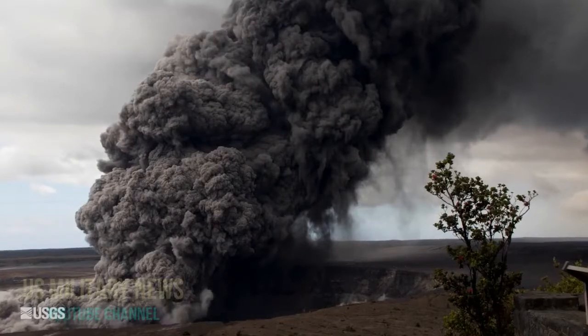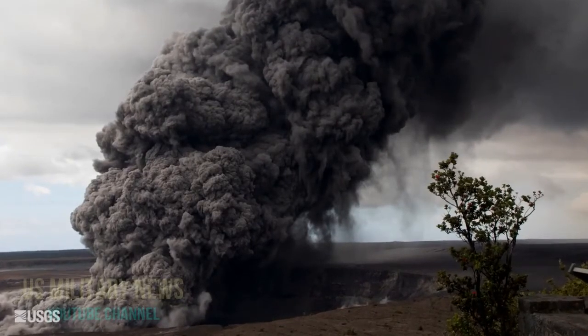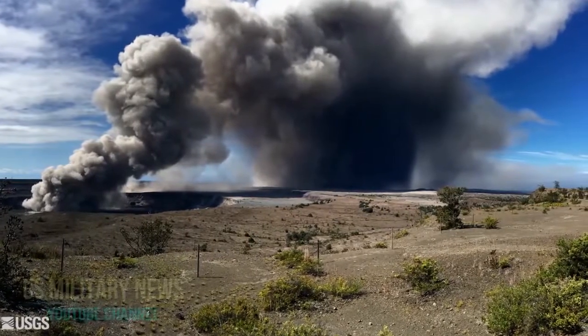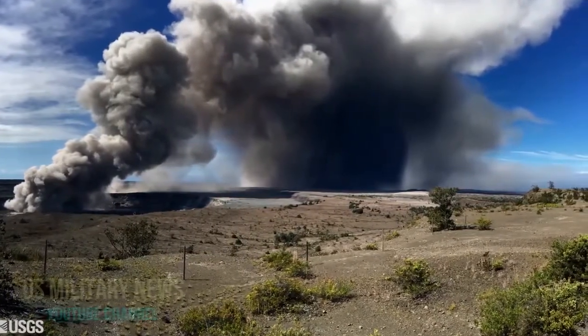We've had reports of light ashfall in Hawaii Volcanoes National Park, and we expect that folks may be experiencing light ashfall, trace ashfall around Volcano Village. It's raining in the area, and that's probably keeping the ashfall close to the Kilauea summit area. Currently, there's still low-level ash emissions up to about 12,000 feet above sea level, and we expect activity could wax and wane like this in the near future. So that's what's going on at Kilauea today.